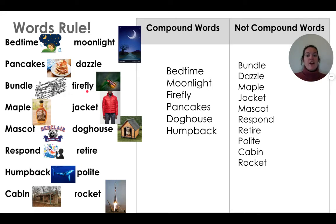Repeat after me, say firefly. That is a compound word. Say maple. That is not a compound word. Repeat after me, say jacket. Good. We learned that jacket is not a compound word. Repeat after me, say doghouse. Doghouse is a compound word.